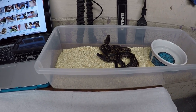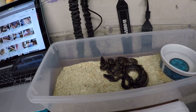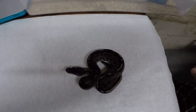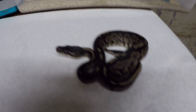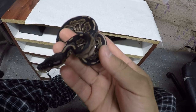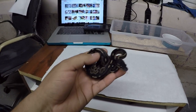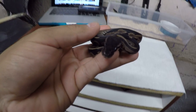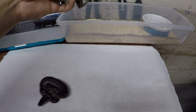Now the results of the clutch: the twins that passed away were just normal, pretty cool looking normals, with a crazy kind of pattern. But what we do have here is 1 female cinnamon, which I don't know if we can see because she is kind of dark. Let me bring her more into the light. So there you go. So this was a female cinnamon. It's one of the ones I like. She's kind of dark. Here's her sister. Keep in mind they are all females as well.